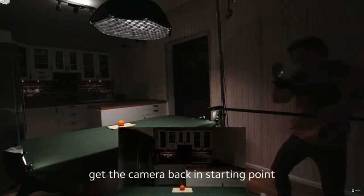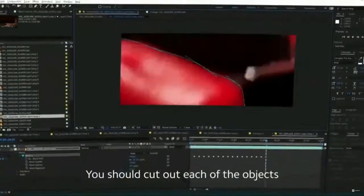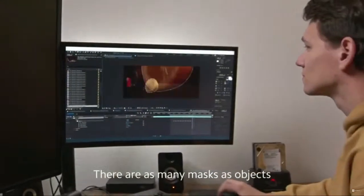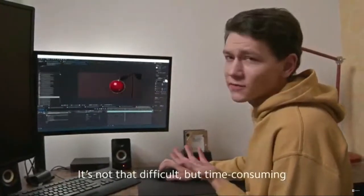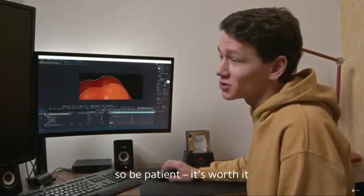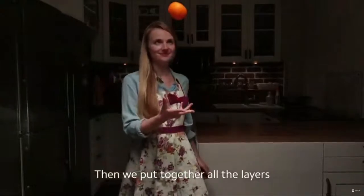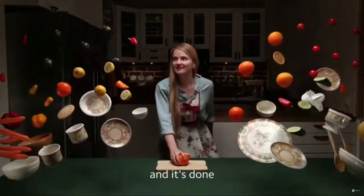In starting point. Now we can move on to editing. You should cut out each of the objects. There are as many masks as objects. It's not that difficult, but time-consuming. So, be patient, it's worth it. Then, we put together all the layers, speed the rise moment up, and it's done.